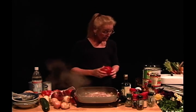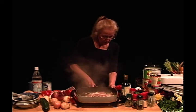Red peppers are on sale a lot, so when they're on sale, buy them and freeze them. That's a really good thing.